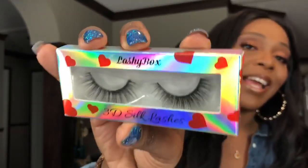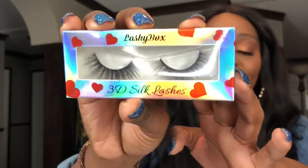Okay. So guys, up first I am seeing from Lashy Box these 3D silk lashes in the style Sweetheart, and there are little hearts on the outside of the packaging, and I guess it's Sweetheart for the month of February, Lovers Month. I do hope that some of my boxes have some Black history themed things in them. That would be very nice to see, but we'll see. So let's open it up, guys, so y'all can see them really good.